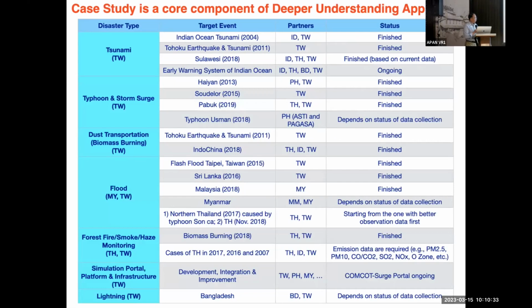This is the table summarizing the case studies in the past 5 or 6 years. As you can find, there are different types of cases: type of service, industrial product, monitoring, and also simulation product development, etc. So for each case type, we have leading scientists coordinating the integration efforts. That's needed for the typhoon and storm surge. Dr. Tsai is one of the leaders in this part. Another is needed by visiting Malaysia. Dr. Vera Chai is leading the monitoring.